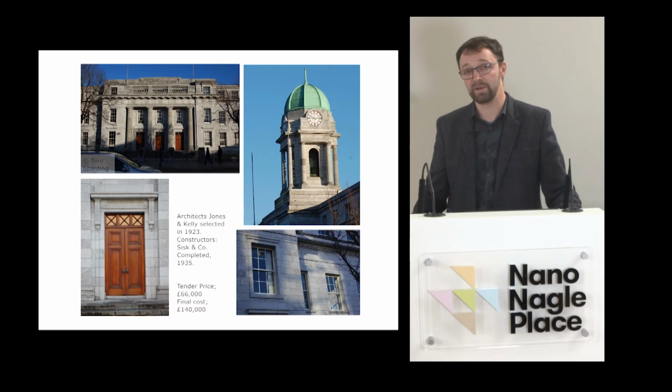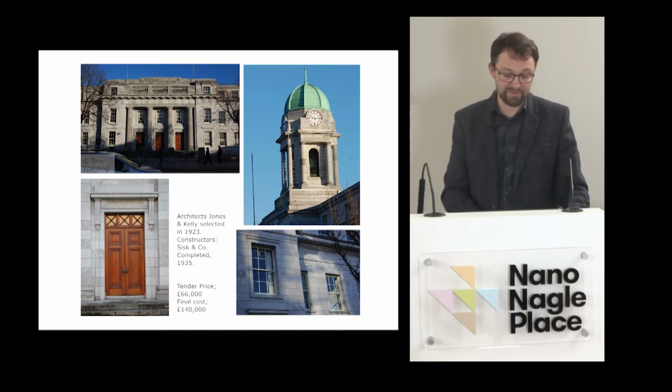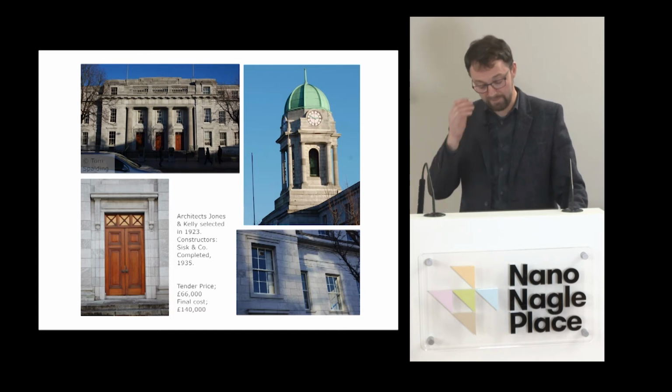They had reckoned this building would cost about £120,000 in 1923 money. In the end, it cost £140,000. So it was over budget even then. And I haven't yet been able to find where the missing money came from.